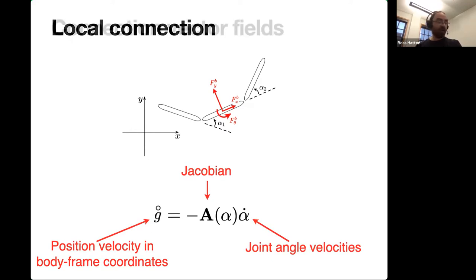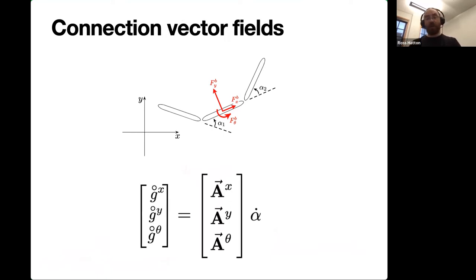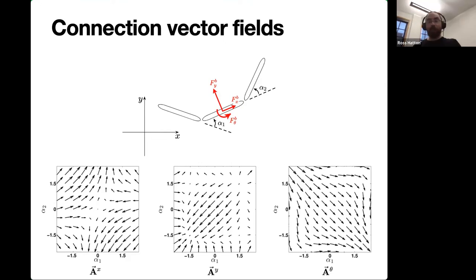And so now let's take a look at the structure of that mapping. This takes the form of a matrix that multiplies the shape velocity. And so we can separate out that matrix into rows, and then we can look at each of those rows individually. And those are each functions of the shape, so functions of the joint angle. So we can look at those as being covector fields on the shape space. And then those covector fields act as local gradients of position with respect to shape.